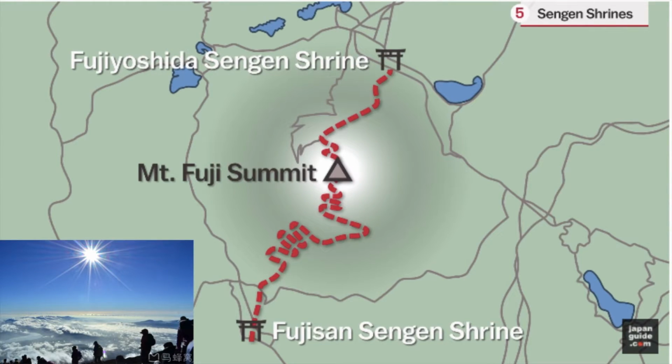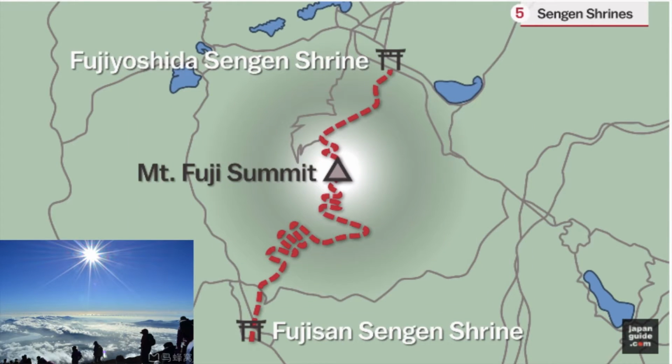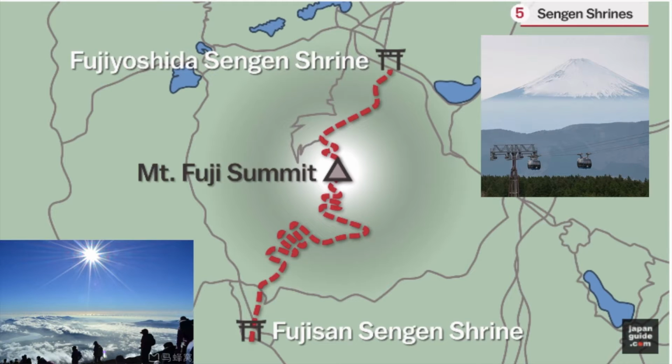For climbing the mountain, you can take the city bus to the bottom of Mount Fuji. There are 4 trails available to get to the top of the volcano. The most popular route is from Fujiyoshida Sengen Shrine. The official recommended best climbing period is from July to September 10. The rest of the time it is closed due to the high risk of avalanche. There is also a good view of the sunrise at the summit. You can choose to stay at a mountain hut. Cable cars are also available if you don't want to walk a lot.